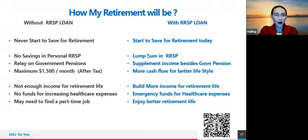And right away, we got a lump sum of money in the RSP. Then we can build supplement income beside the government pension. And when we have more cash flow, of course, we will have a better lifestyle, right? We are not tied up with our money. And when we build this more income for our retirement life, we can also set aside some emergency funds for healthcare expenses. Of course, everybody deserves a better retirement life.